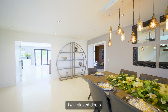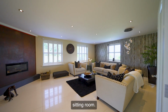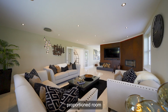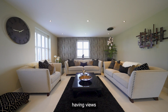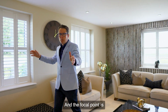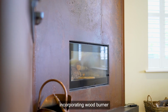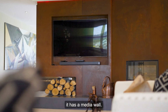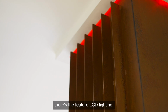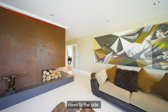Twin glazed doors lead off the reception dining hallway into this fantastic sitting room. As is the theme with this house, it's a beautifully proportioned room with dual aspect, having views to the front, views to the side overlooking the garden, and the focal point is this rusted steel fireplace, incorporating a wood burner. It has a medial wall. I love the detail of these fins on the side. There's the feature LED lighting, and it flows beautifully into this family room to the side.